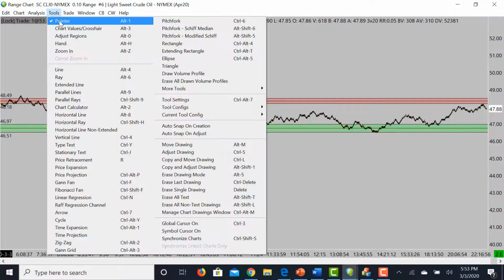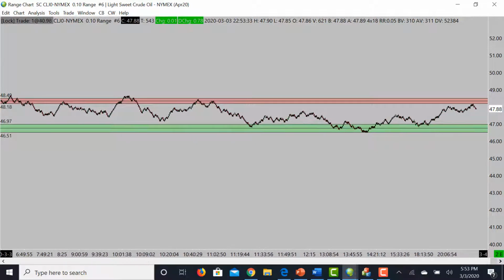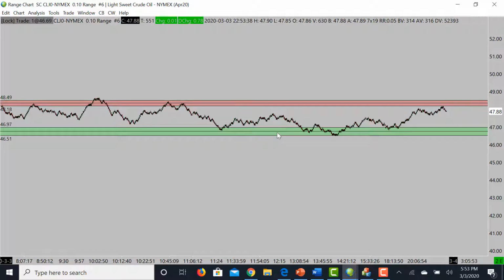Let me put this for a second. I don't know why I can't move it over because, well, I don't have that there. Let me actually put this off. So show scroll bar. There you go. So I can move it over just a little bit. You can see we're starting to get a little bit weak.